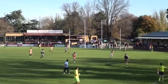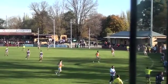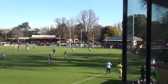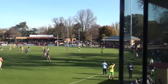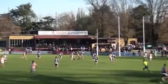Yep. As Bendigo kick it back in, Murphy takes the mark, back pocket, broadcast side. His kick up along the boundary line wasn't good, and we're going to get a free kick. It's going to go the way of Saville. He sends it inside, attacking 50 for Bendigo.